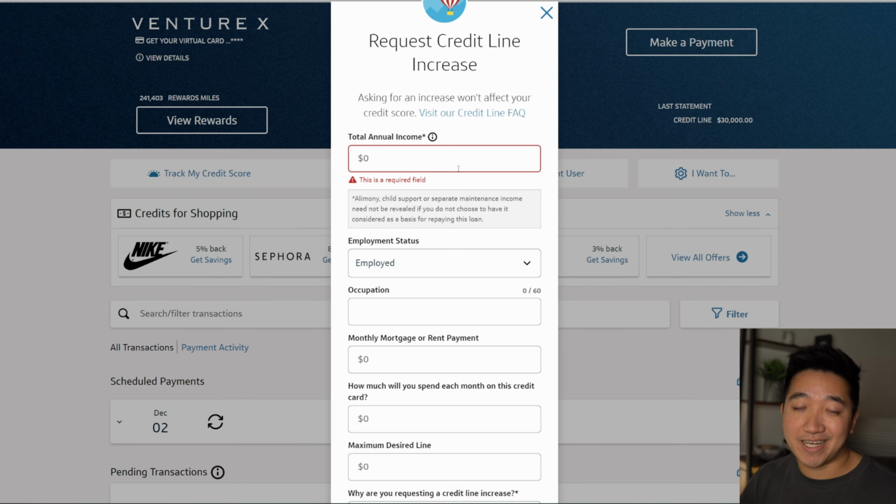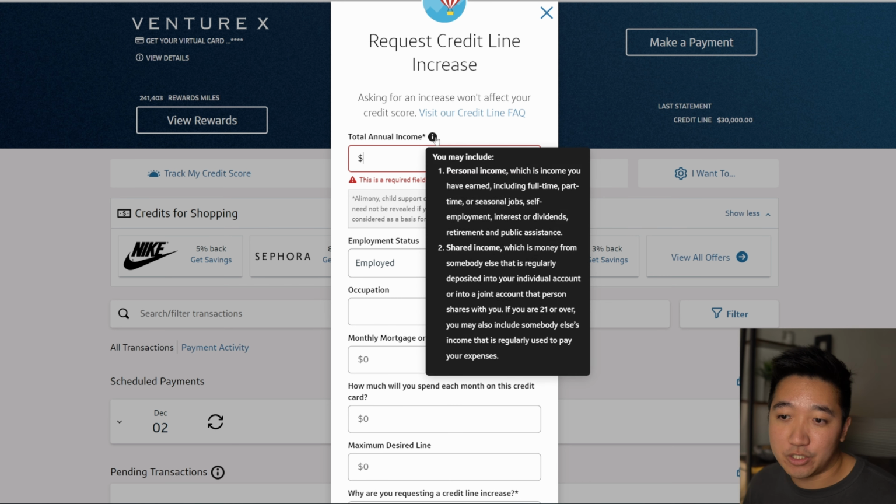Total annual income, like I said earlier, that's the total amount of income from all sources that you have. For more details, they do show you here for personal income, as well as shared income if someone else is regularly depositing into your account and helping you. This is one of the more important fields to really fill out.